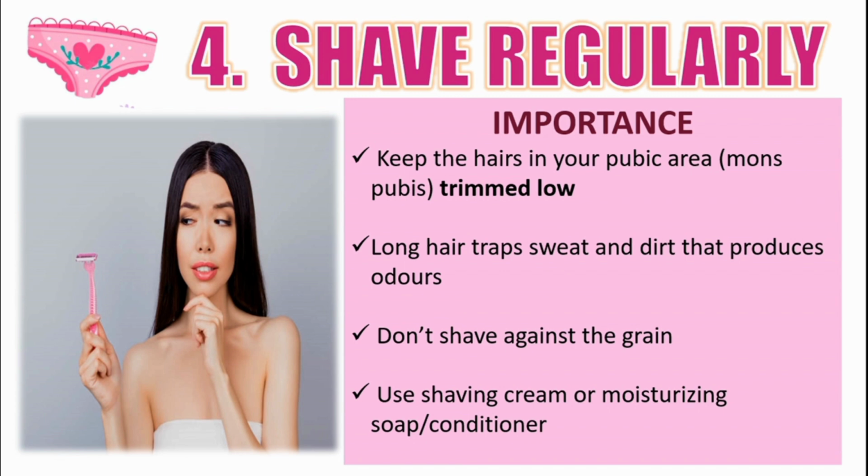You don't necessarily have to completely remove every last bit of hair because there's a reason hair is growing down there. It serves some form of protection to that sensitive area. So yes, some people may prefer to have it clean shaven, no trace of hair, but ideally you should keep a little bit down there. But the main thing here is to keep the hair trimmed low.